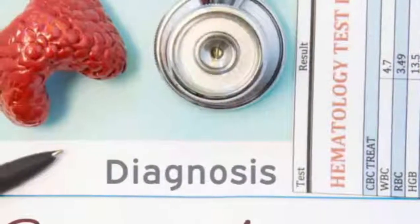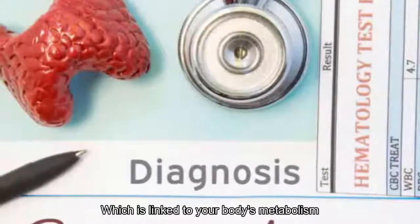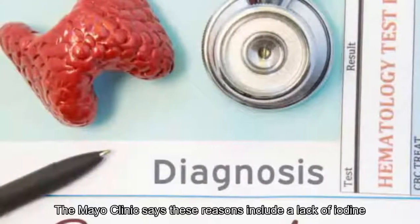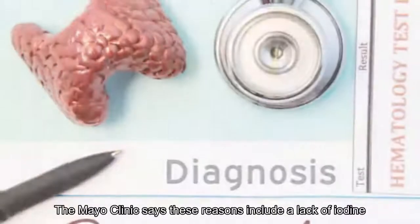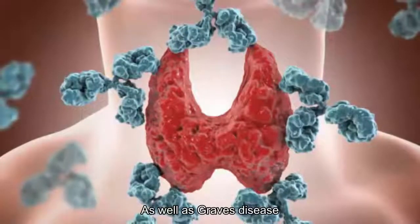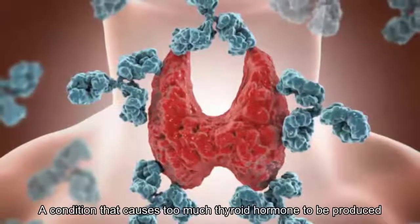4. Causes of a goiter. Again, your thyroid gland, which is linked to your body's metabolism, can swell for a number of reasons. The Mayo Clinic says these reasons include a lack of iodine, which is common in some places in the world, as well as Graves' disease, a condition that causes too much thyroid hormone to be produced.